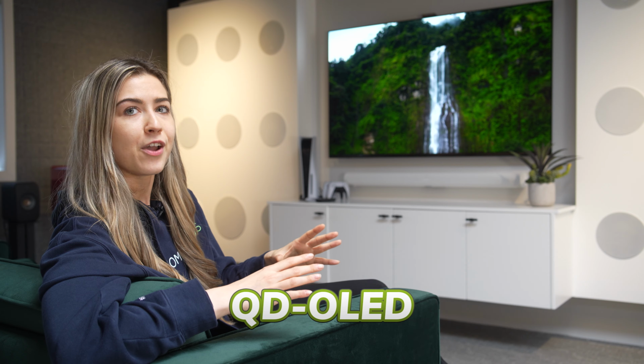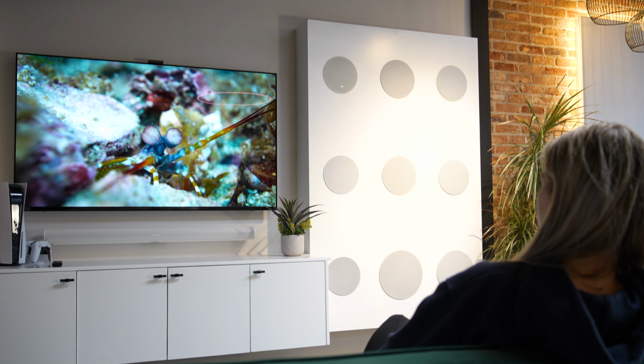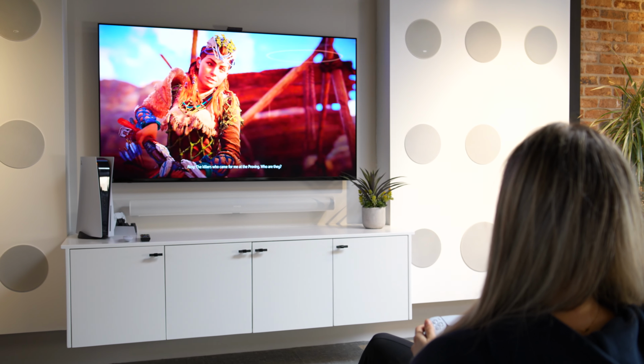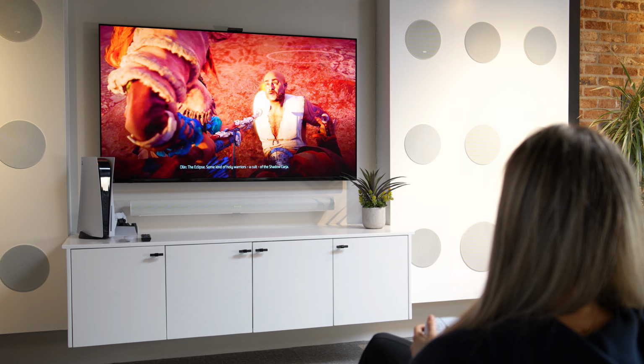The A95K is Sony's flagship TV in 2022 and their first ever QD-OLED, and might be one of the most talked about and hyped up Sony models this year. But here are 5 things you need to know if you're considering buying it.